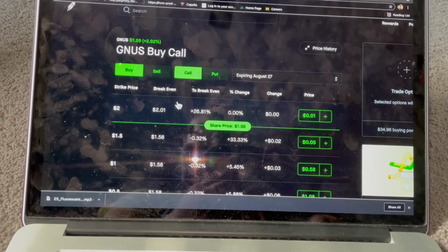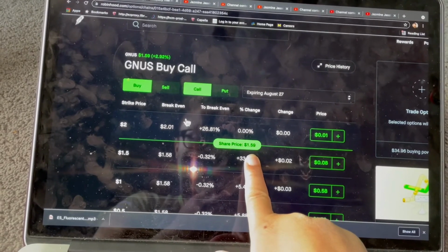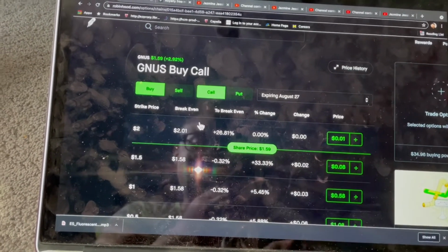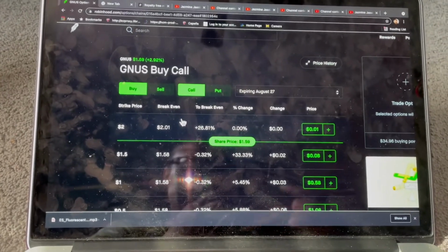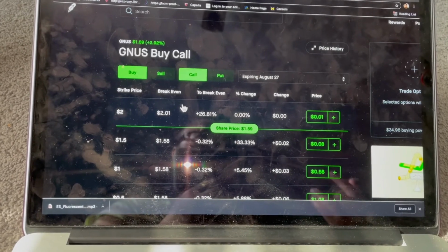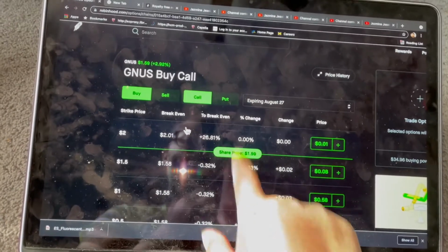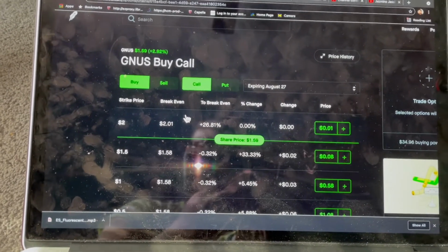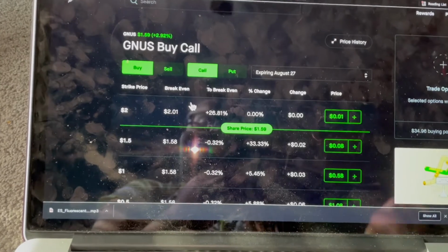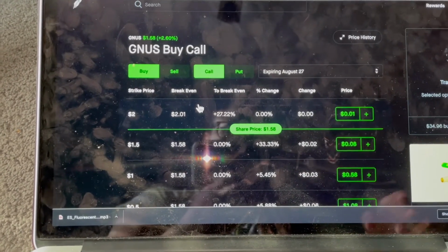So Genius Brands is currently at 159. It's fluctuating between 159 and 158 in real time, but usually the average price is somewhere between 143 and 145. So to buy it at this price would be doing a disservice, and we would end up losing money in the end, because I guarantee you in the next week, this stock is going to go down.